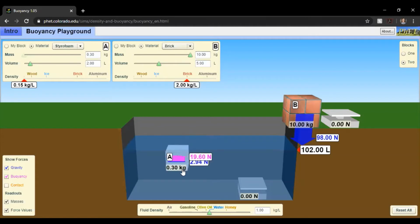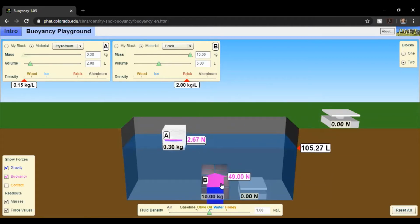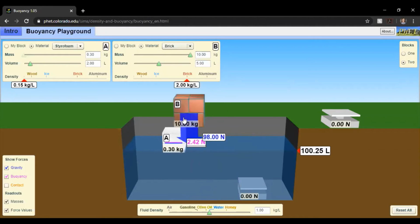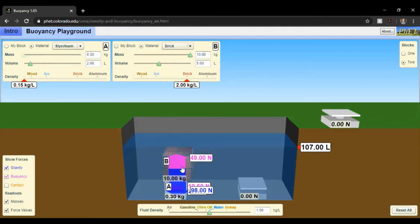Okay, so we have our styrofoam block in here, right? We see we have a gravity force acting on it. That's our blue number down there, 2.94. We also have our buoyancy force acting on it, the 19.6 when it's fully submerged. Now we have our brick block over here, right? We can drop this guy in. We have 49 newtons acting upward, which is our buoyancy force, and our 98 newtons acting downward, which is our gravity force. Now what we need to do is figure out what kind of volume this brick needs to be so that both of these guys will sit under the water and we can move them wherever we want, and they will act neutrally buoyant.